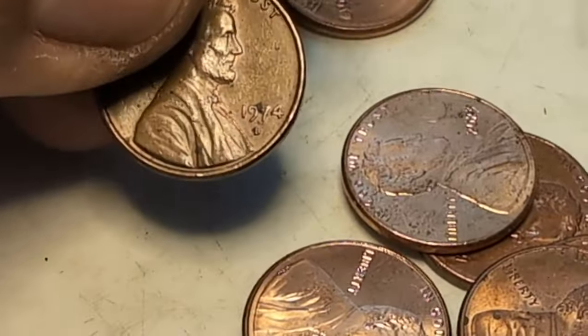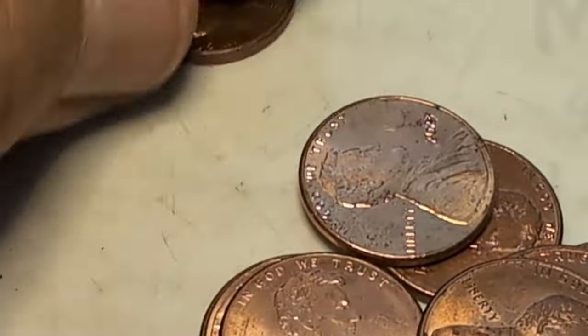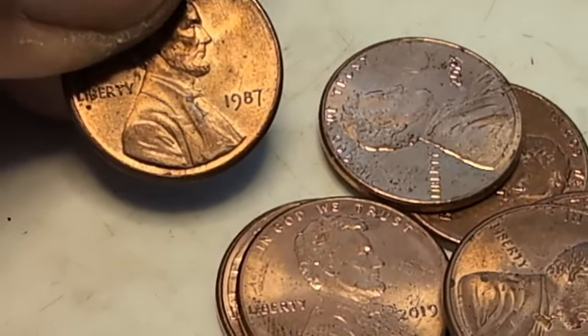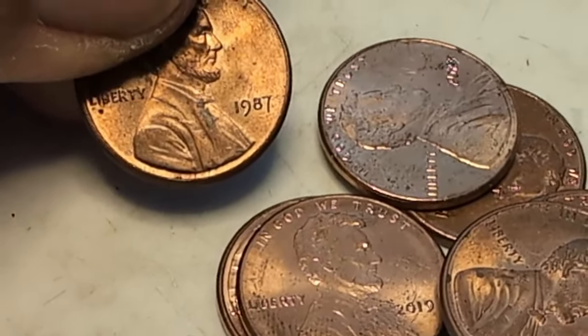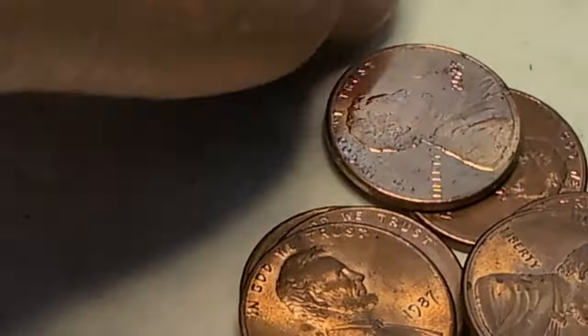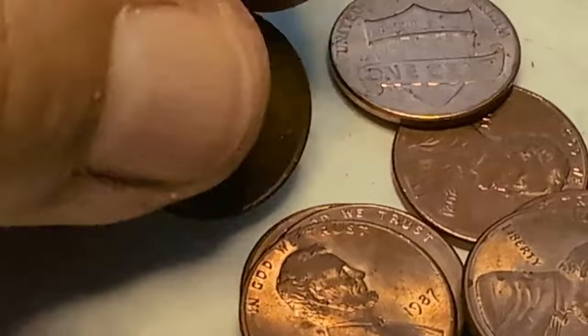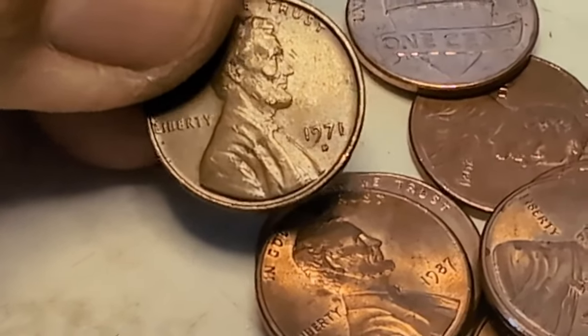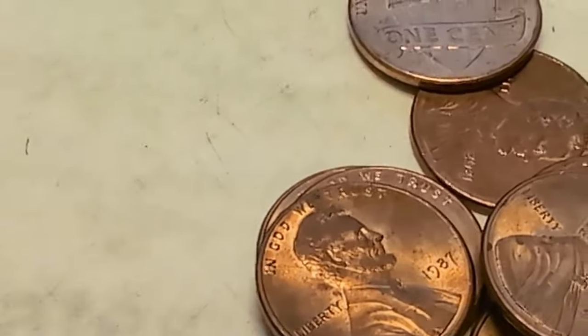And we have one wheat penny. Copper is down a little bit more, I guess. Each copper penny today is worth 2.69 cents each. I hope it gets back up to over 3 again real soon, but if it don't, that's okay. I'm just going to keep putting it away because it will eventually get there.